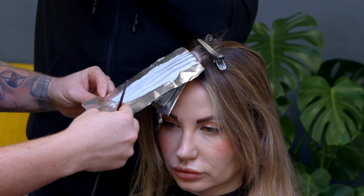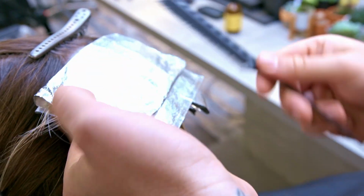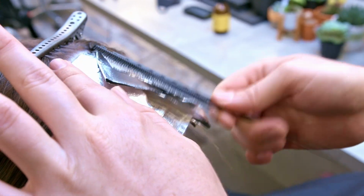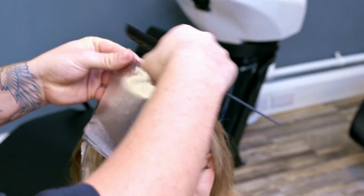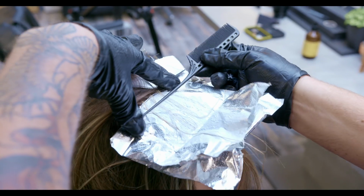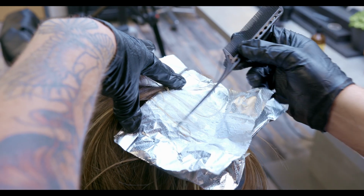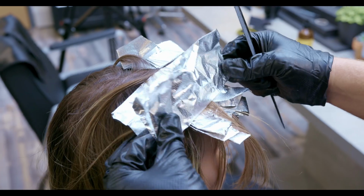So if we have any level 9, I'm not lightening that. I'm only looking in the highlight for areas that are darker than a level 9, because I want to lift and highlight that. We're getting a tiny bit finer, more spaced out as we get to the point. The lightener can be so deceiving if you've got a white lightener, so you want to scrape the product off. Just still a little bit of orange in there, so I think we're probably more on that level 8. So I want to give that a little bit longer.